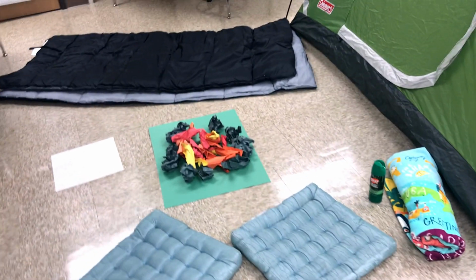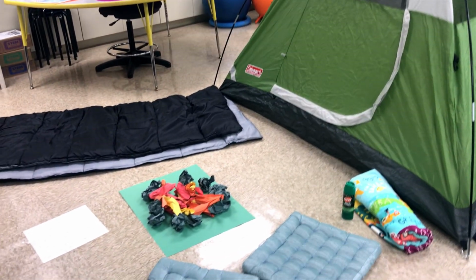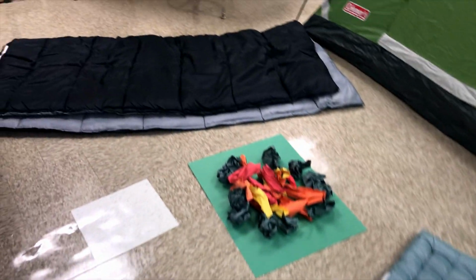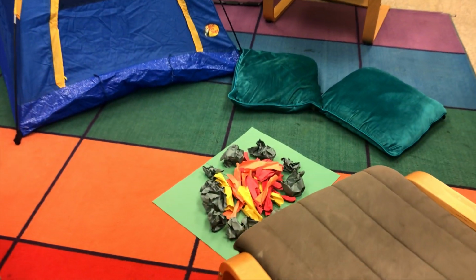This is how it turned out. I did the best I could. I hope you guys like it, and I definitely hope my students like it. The tent's up, bug spray to set the theme, our little fireplace, some pillows, the sleeping blanket, and then you come over here and we got the other one going. Here it is.